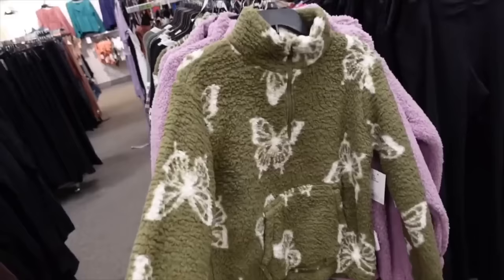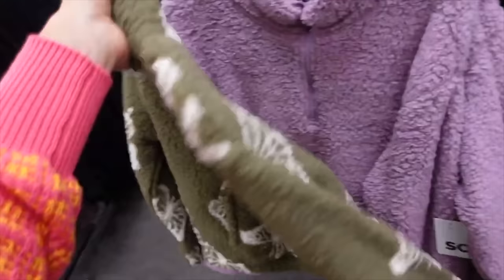Pullover styles, also on sale, mock neck when it's zipped up all the way, the relaxed wrist, kangaroo pocket, in the green and white butterfly, there's a purple, on sale for $24.99, regularly $30.